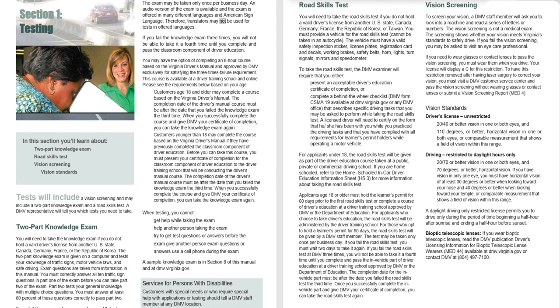Therefore, translators may not be used for tests in offered languages. If you fail the knowledge exam 3 times, you will not be able to take it a 4th time until you complete and pass the classroom component of driver education.